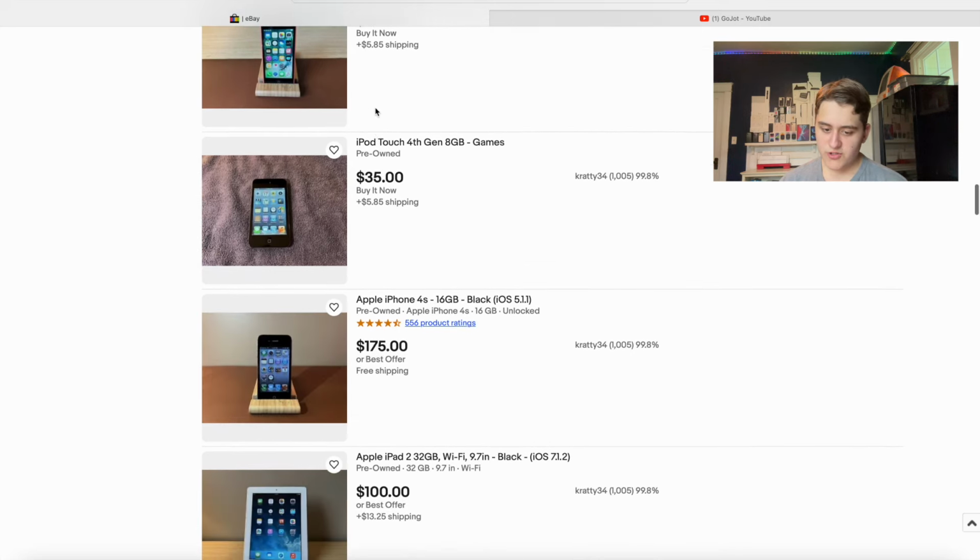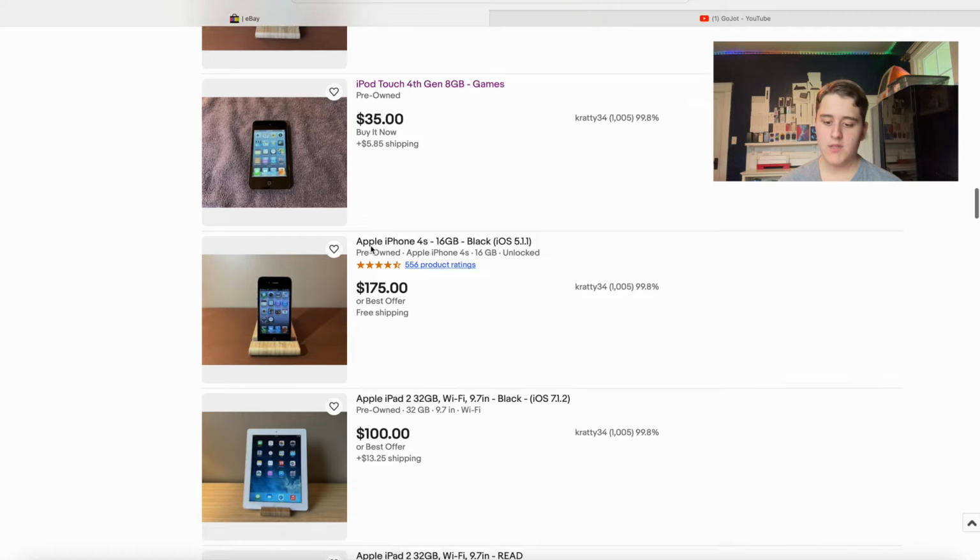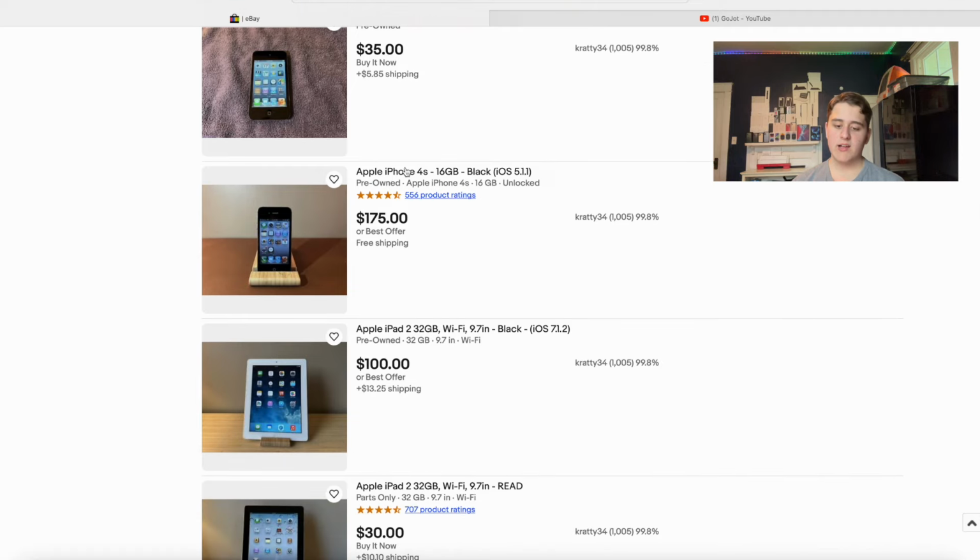Outrageous. iPod 4th generation, 8 GB games. This is worth like $20, not $40. iPhone 4S 16 GB black iOS 5.1.1.